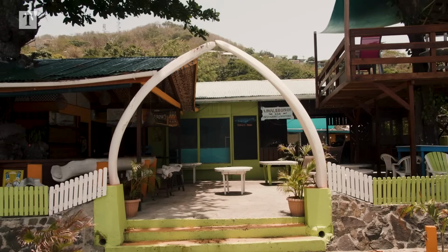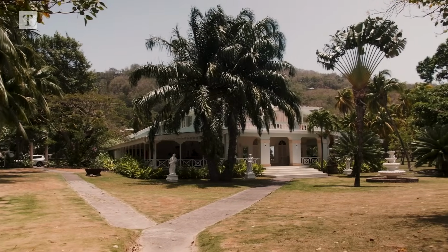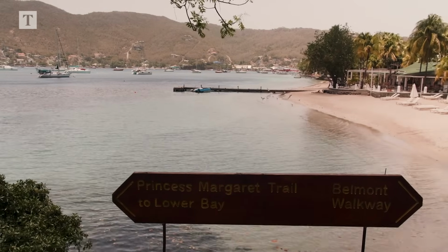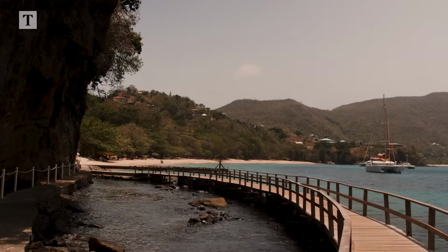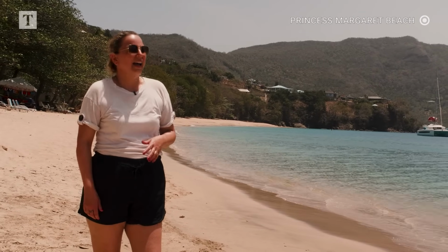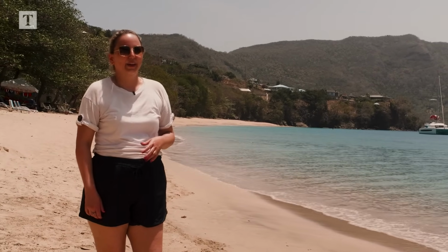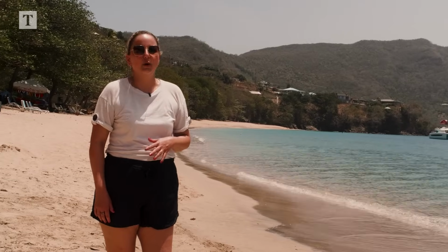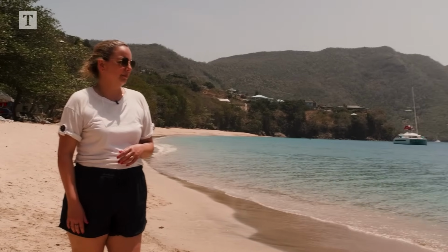If you join the Belmont Walkway through Port Elizabeth, you'll go past some glorious homes and some gorgeous cafes, and then you'll end up here at Princess Margaret Beach. She had a home in nearby Mustique, and it's no wonder she loved this spot too. It's got the most pristine sands on the island and absolutely gorgeous turquoise seas.